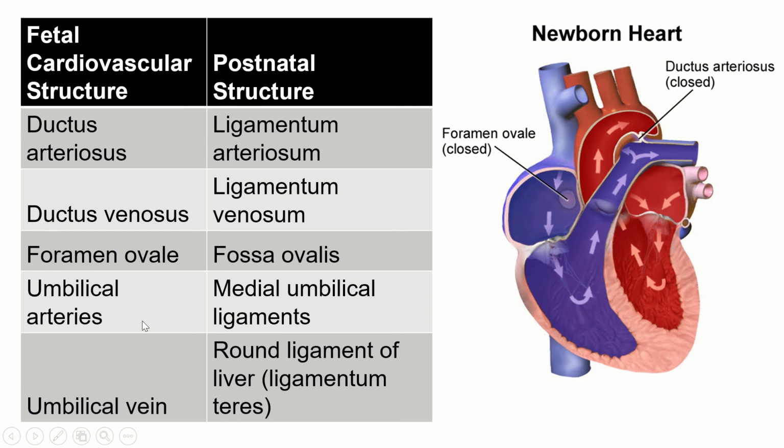The umbilical arteries become ligaments, medial umbilical ligaments, and then the umbilical vein becomes the round ligament of the liver that holds the front of the liver to the abdominal wall. And that is the end of our heart lecture.